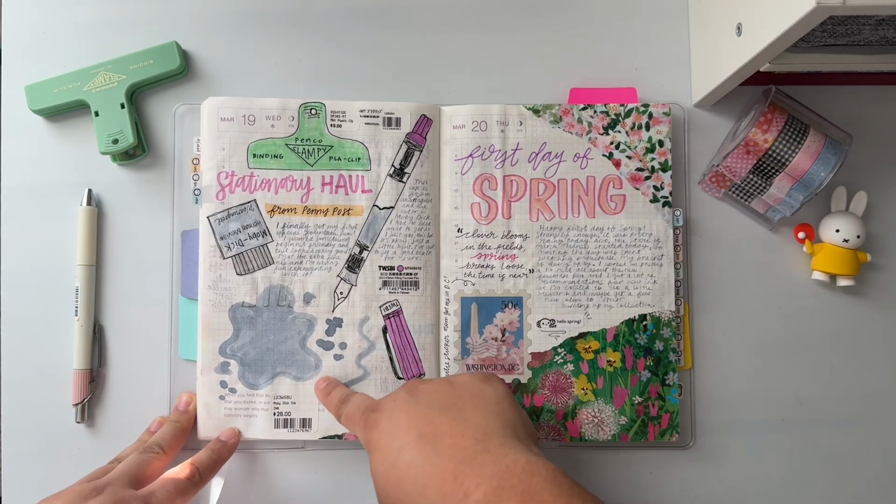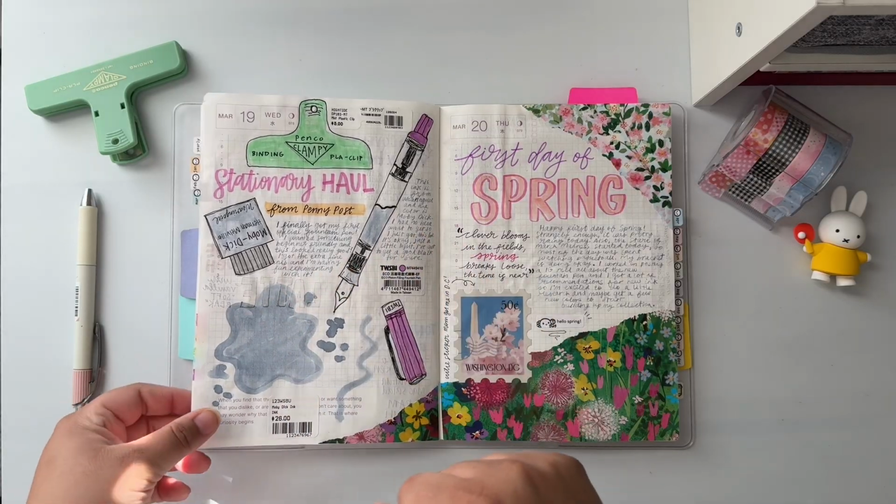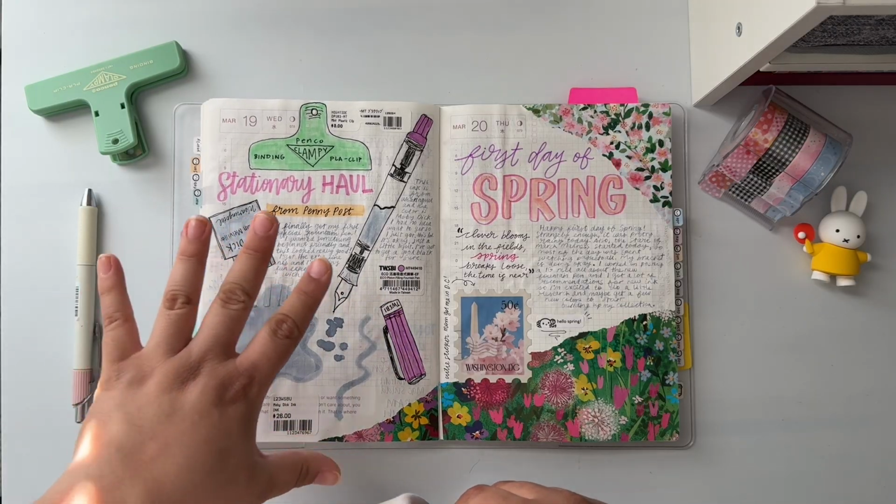This day I got a fountain pen. This is my first real fountain pen, so it was really cool to document. I got this cute clip, the ink of course, and I love how this turned out.